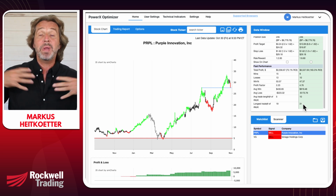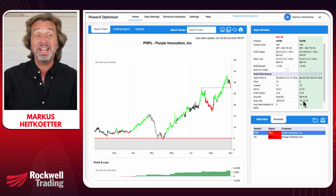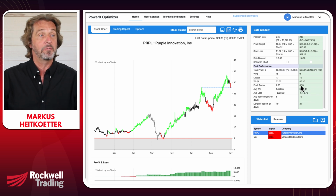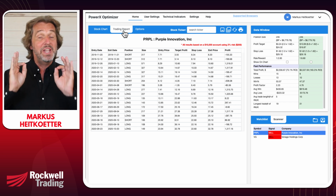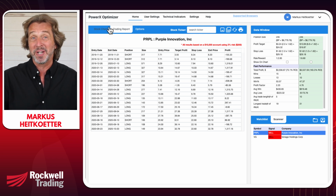You see, for me, this is super important information that I need to place a trade. Again, this is information that gives me more confidence. And I can even look at the trading report to see exactly what happened over the past year. This is a feature that you will not find anywhere else. This is exclusive to PowerX Optimizer.